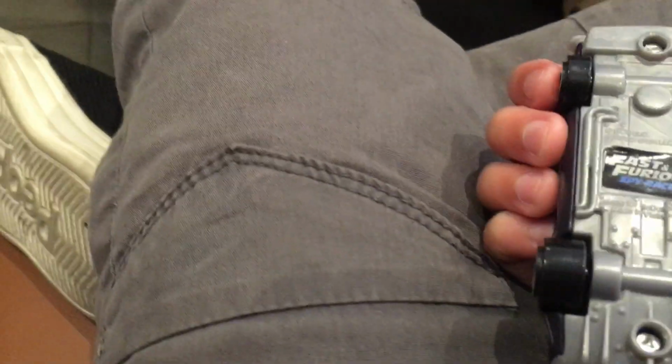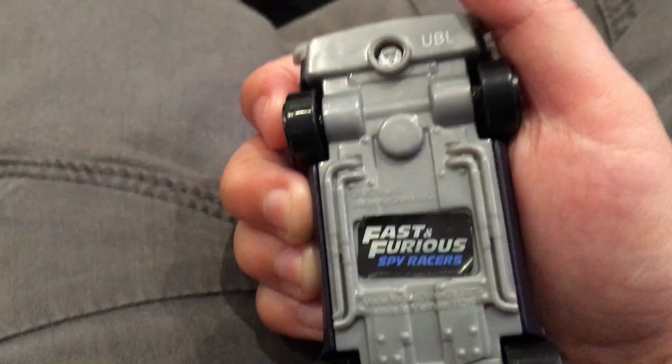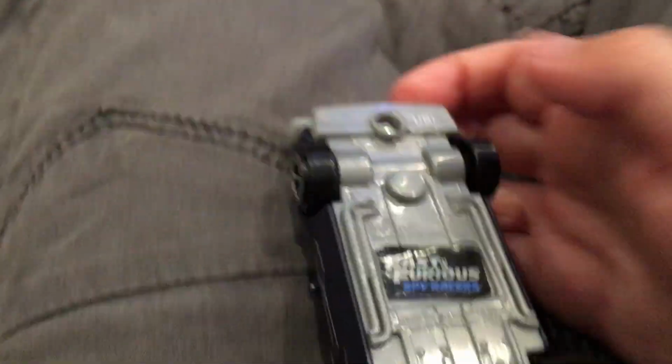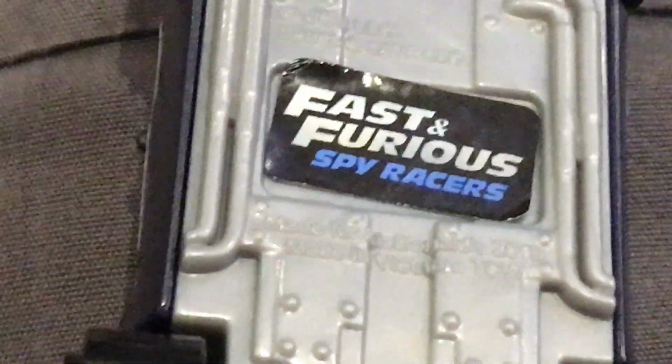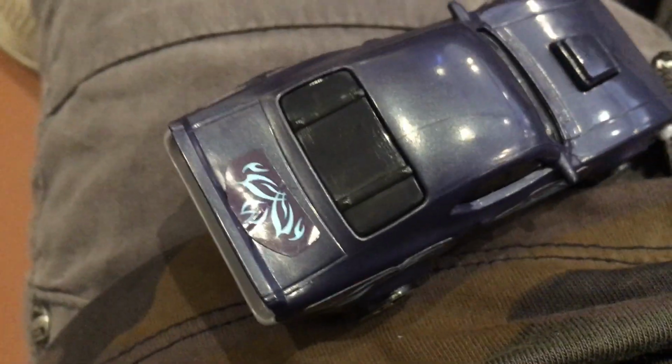And look, I'll show you a closer look at my car. It says Fast and Furious Spy Racers. Okay, I'm going to show you. Look. Okay, you see? Look, do you see closer? And look at that decoration. You will see the mold in there. Oh, I see a mold there.